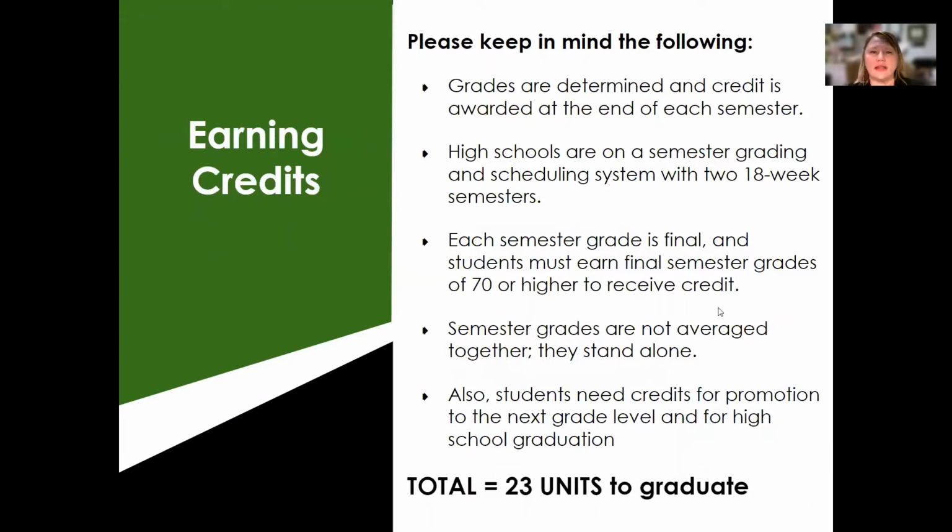When thinking about credits, be aware that grades determine credits because that's how we award them at the end of each semester. In high school we're on a semester grading and scheduling system with two 18-week semesters, unlike middle school where first and second semester grades are averaged. In high school, each semester grade is finalized and those are standalone grades. And a student must receive a 70 or higher in order to receive credit for that course.